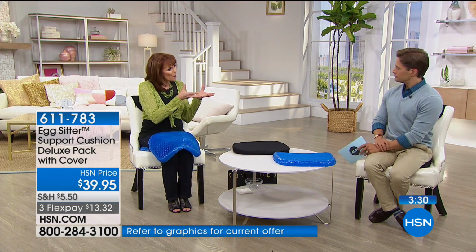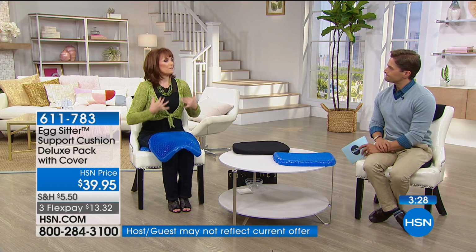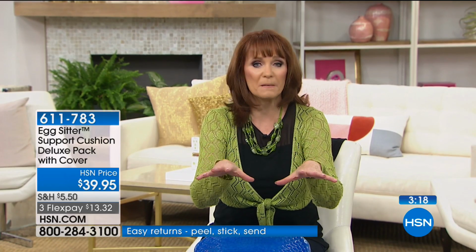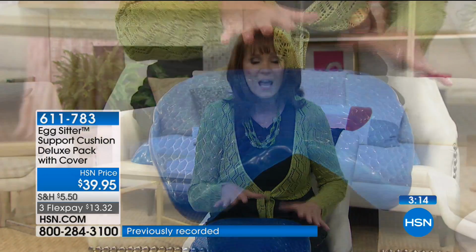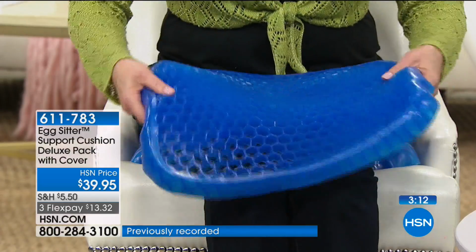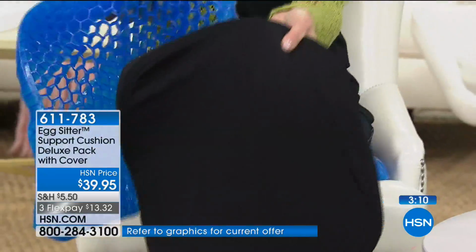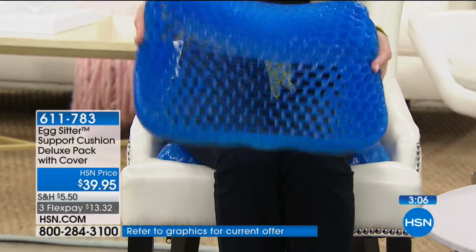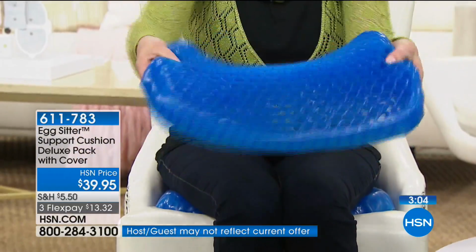Now, the important part about that, Brett, is that it brings relief to your body because it contours. The reason we're doing the egg is we're showing that the egg contours to the honeycomb gel, and that honeycomb is breathable. The gel makes it cool, so your tush doesn't get all hot either. And then it does have a cover. So look, this is what it's like with the cover. So we do have that, but we keep showing you without a cover because we want you to see that honeycomb technology. Well, see just how different it is.